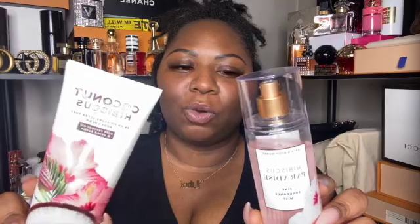So if you guys have not seen my complete body care collection, I'll leave it linked in the cards. After seeing that, it'll probably make more sense as far as how I forget about putting stuff together. There's just so many things. But these two together go so well, and you can just wear this if you want a nice little cute, sweet, tropical vibe. And you can also add a little perfume.